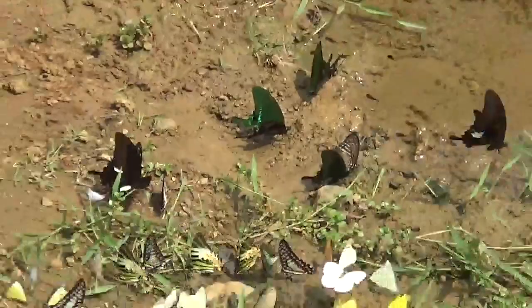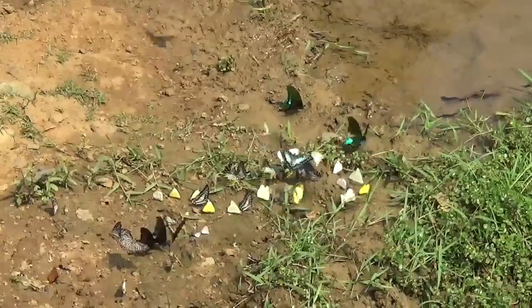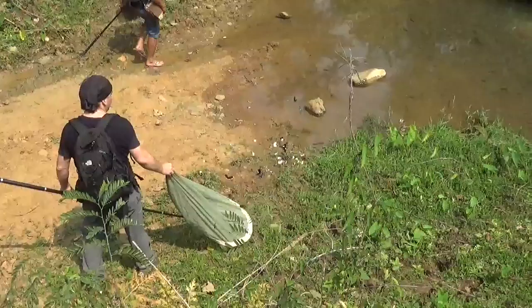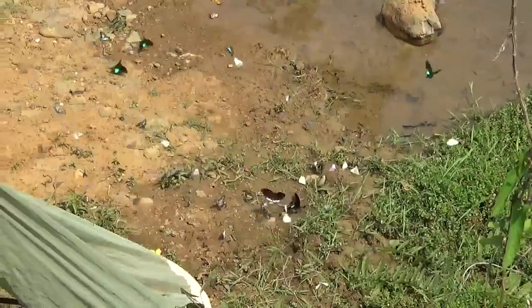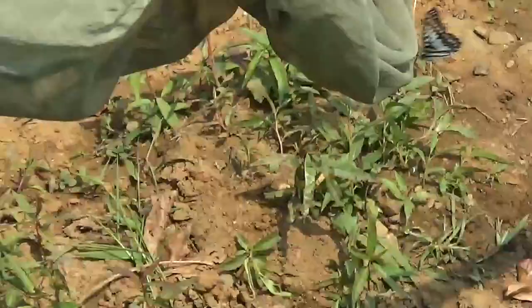What kind of green one? Yeah, Paris? You see the very metallic one? Yeah. With the turquoise, that's the main. Papilio castor, you see? Papilio castor? This is castor? Oh, yeah. So, yeah. This one, which mimics the Danais.